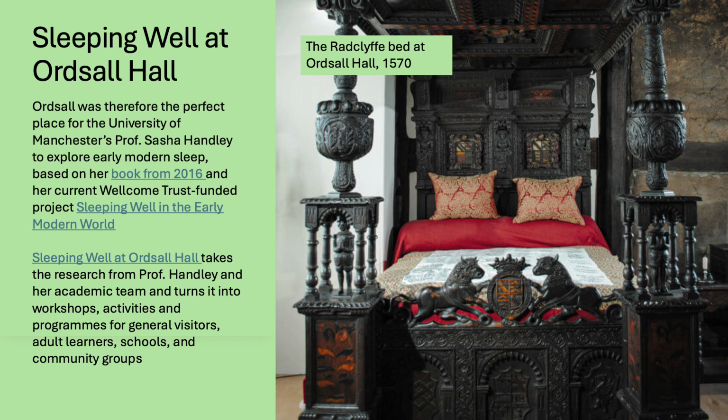All this research is fed through to me as a Sleeping Well project officer based at Ordsall Hall, and I turn all of this fascinating research into hands-on workshops, activities and programmes designed for general visitors, adult learners, school groups and community groups. All these activities are aimed at translating the research into accessible content, testing early modern approaches to sleep, and discovering if we can learn from such approaches in our 21st century lives.